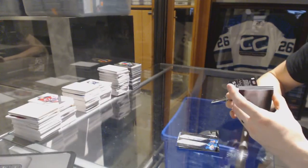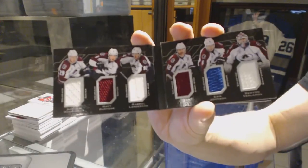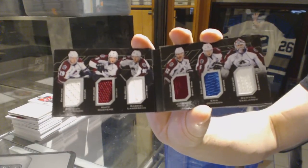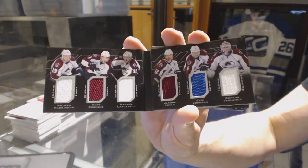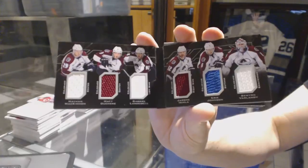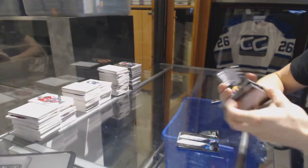We've got a six-way jersey booklet for the Colorado Avalanche, Nathan MacKinnon, Matt Duchene, Gabriel Landeskog, Jarome Iginla, Erik Johnson, and Semyon Varlamov. Six-way jersey booklet for the Avs.